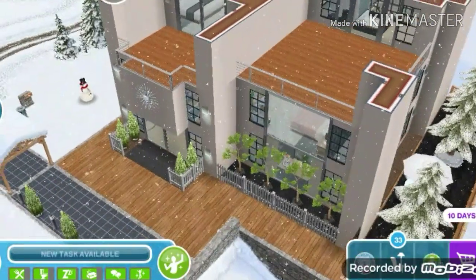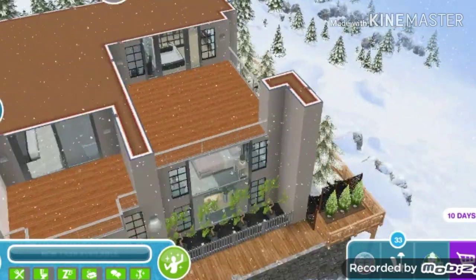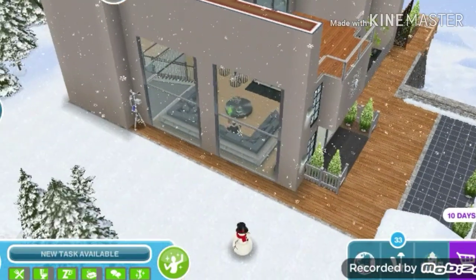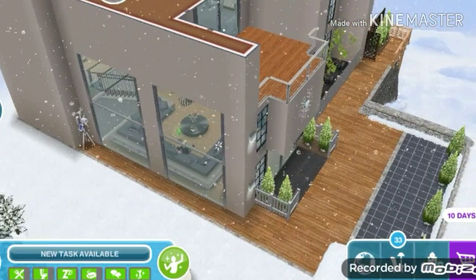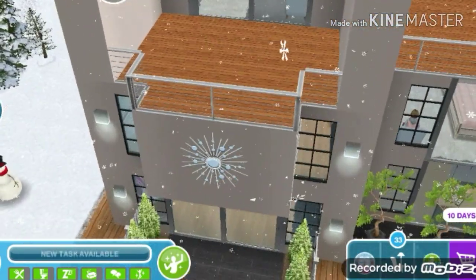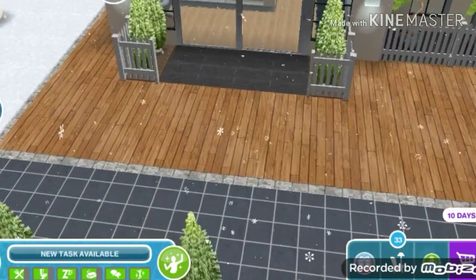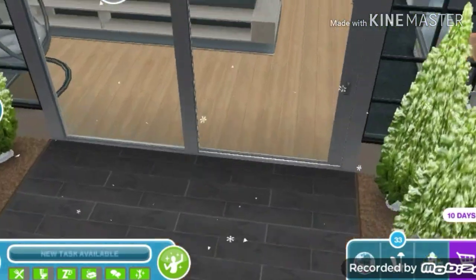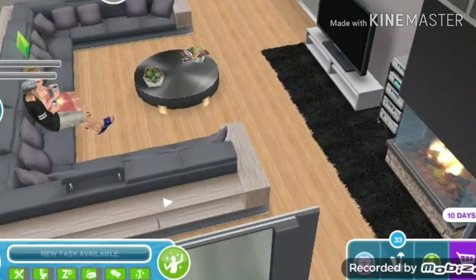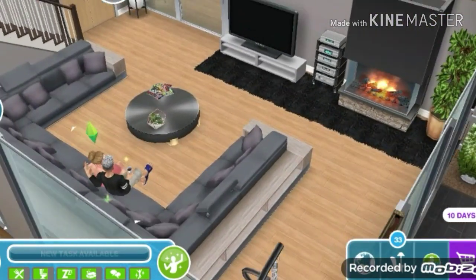Hello, this is me again, and this is my new build, a modern chalet house, or a family house, or maybe a vacation house. Okay, let's go inside. I love this door, and here the couple, the sweet couple.